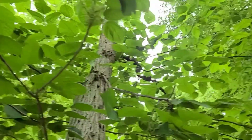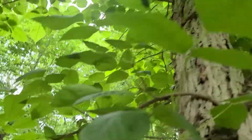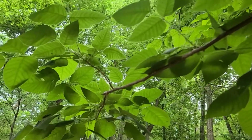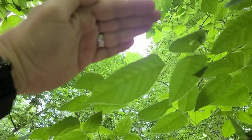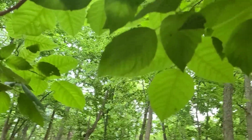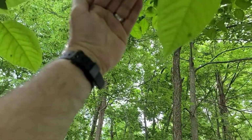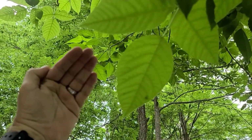These are really large leaves on this vine. Here's basically my hand, and some of these leaves are clearly the size of my palm. So this is a really massive vine.